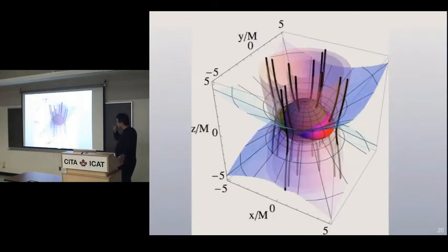Okay, so here is an overall picture. These in red, in pink, are the magnetic flux surfaces. And here are some magnetic field lines. These are the regions where one of the electromagnetic invariants changes sign, where we expect strong dissipation. And these are kind of conical surfaces where the charge density changes sign. Okay?